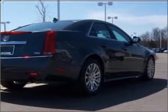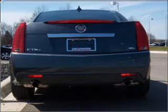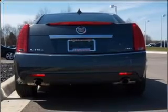Savor your listening experience with this premium sound system. The anti-lock braking system will help keep you safe on the road. Heated seats are a desirable comfort feature.